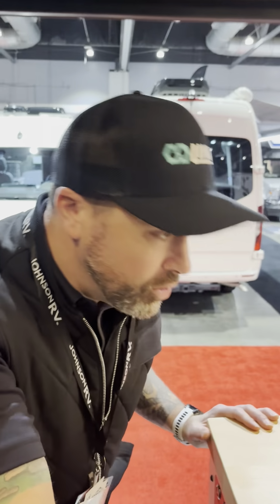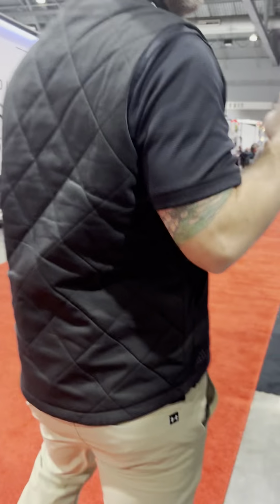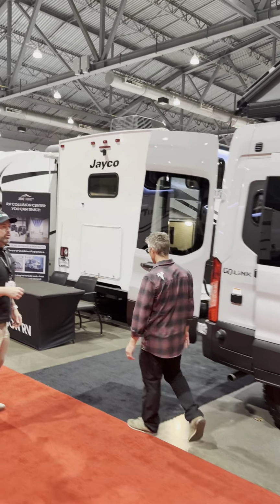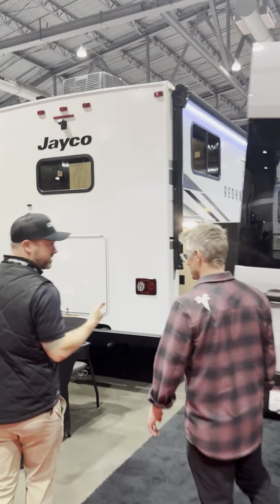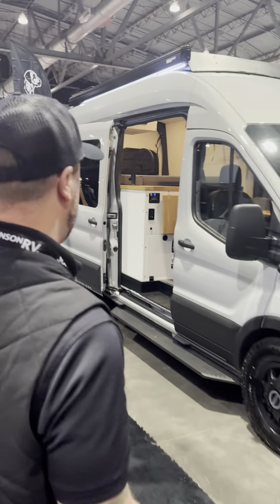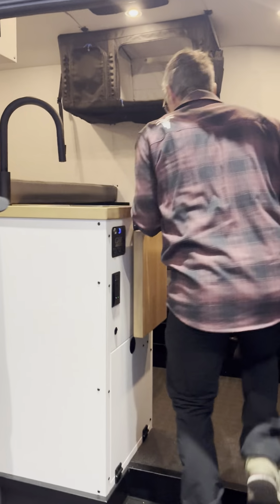Let's take a short walk over to our Seat 2 Sleep 2, and we'll touch on some of the key things that people would be looking for in that product versus this product. And then maybe we'll touch on our heating system and hot water and how that works, and why you guys chose the company that you did. Yeah, absolutely. So here's our Seat 2 Sleep 2.